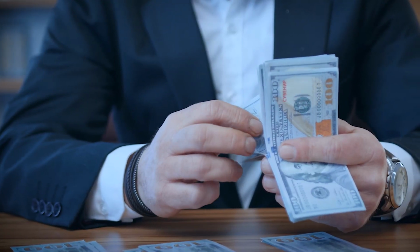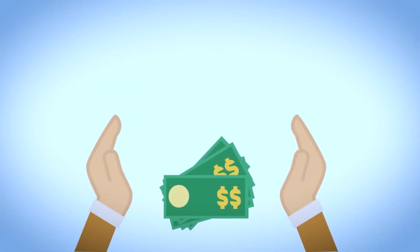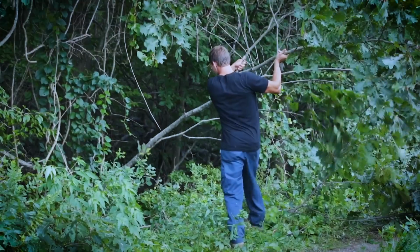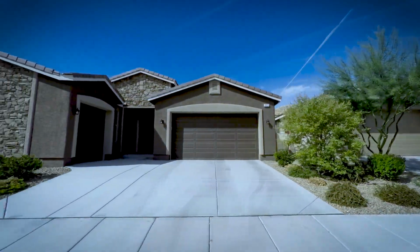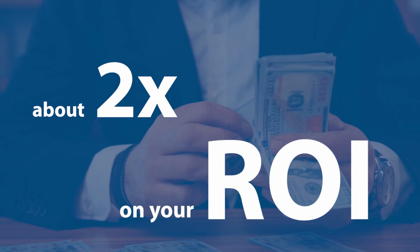If you're looking for your biggest bang for your buck and considering selling your property, you're going to want to seriously consider your return on your investment. Here are the best outdoor items that are going to give you the best return on the cost of your investment. Based on the report, trimming back trees, trimming back hedges, adding mulch, and some freshly planted flowers or shrubs can return as much as 2 times the cost of the investment.